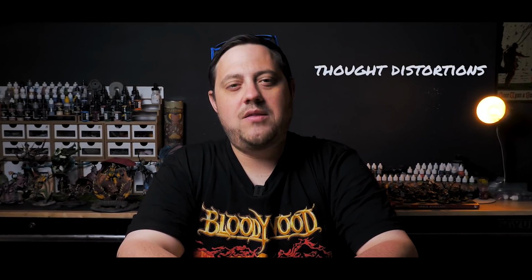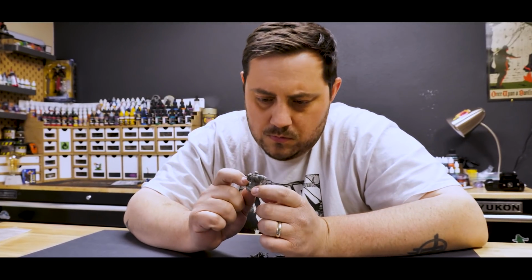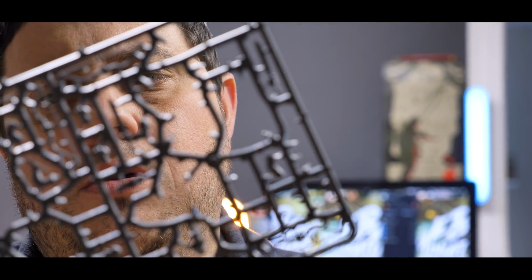All of those things are considered thought distortions. Thought distortion or cognitive distortion is an exaggerated or irrational thought pattern that is perpetuated by things like anxiety. Expensive model, seemingly irreversible paint job. You better make the right decision on this model, right? Somewhere inside there is a little voice telling you that you aren't good enough to paint that expensive model, or that somehow you'll ruin it if you put paint on it. I'm telling you right now, those things are absolutely untrue.